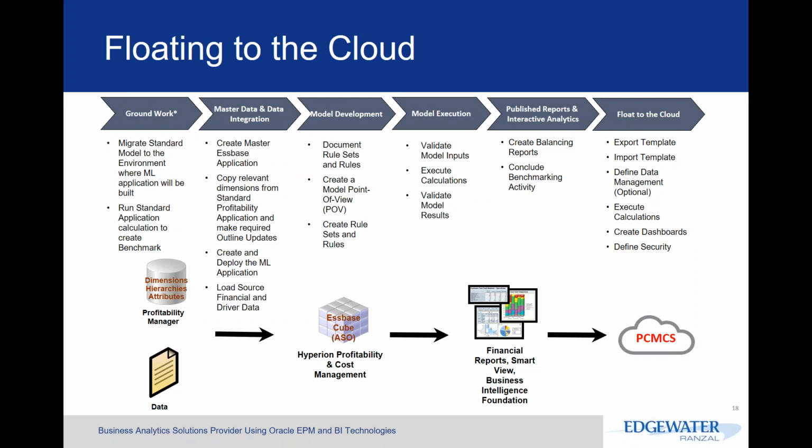Of course, you can use any of the multitude of ways you might do that migration. Once it's on the environment that we're going to create Management Ledger on, we obviously want to run a single POV, so calculate a single POV. The reason for that is that we want to get an idea of how fast your standard profitability model runs so that we can compare it to Management Ledger at the end of the day.